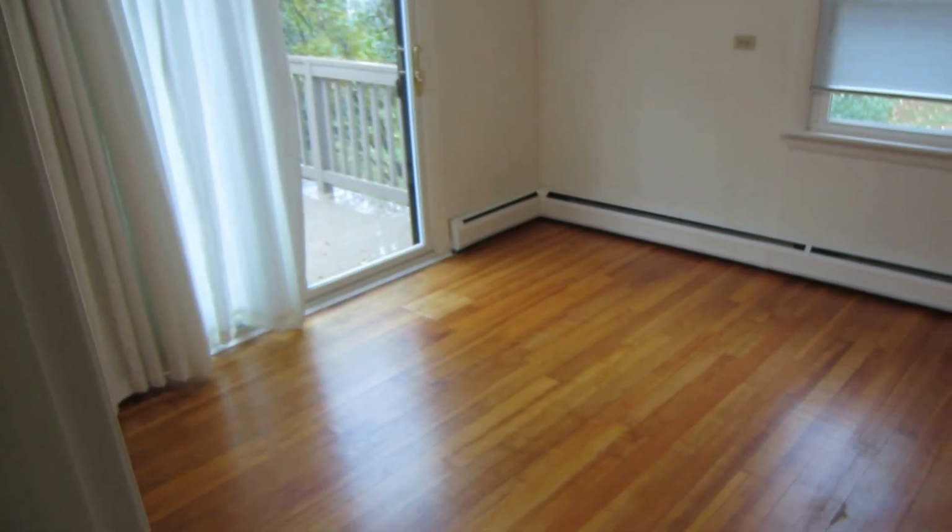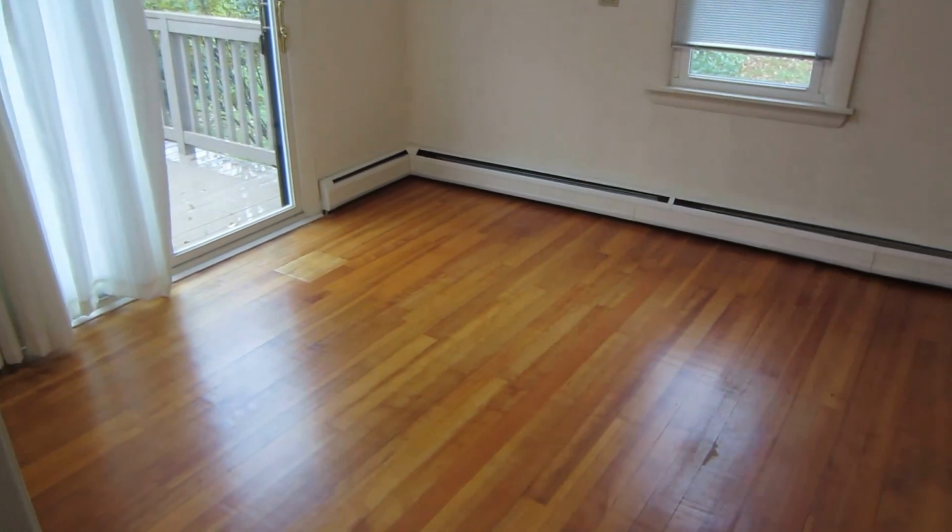So I think it's a better dining room or potentially an office, I suppose. This has got the nice hardwood floors as well. And one of the benefits, I don't know if we mentioned actually on the website or not, you can see here they're kind of using this as a utility type closet.